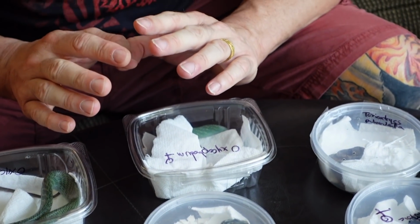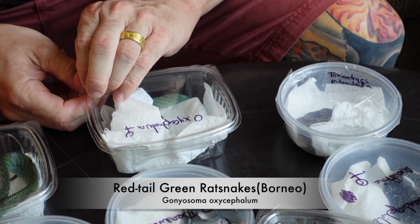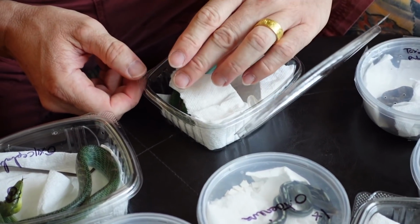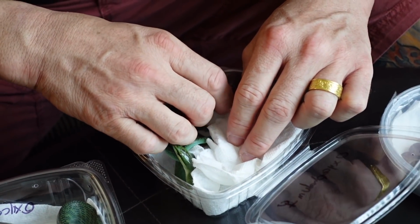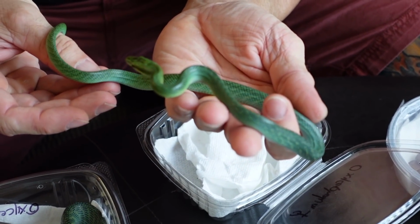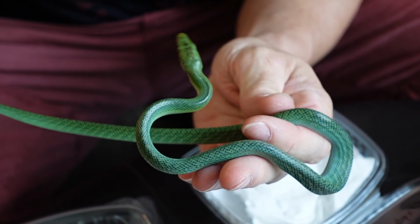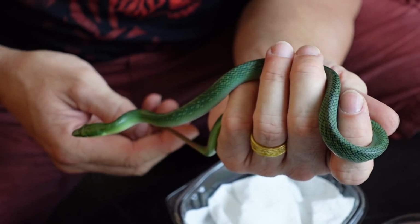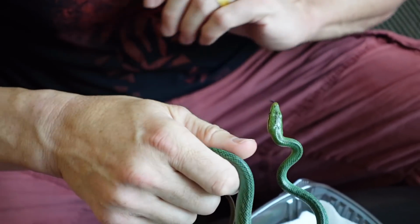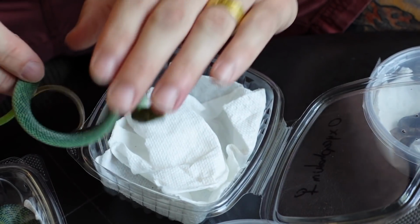So I am not going to be pulling out every single animal, but I'm going to start here with the Gonyosoma. These are red-tailed green rat snakes, but these are Borneo locality. They're known for getting higher amounts of yellow and blue, and they just look very, very different. As babies, they look somewhat normal, but you can see that there is some different coloration. I'm already seeing a lot of blue, and it does seem like it comes out a lot heavier as the animals grow. So these are actually quite rare. This locality is very rare, and these are going to be available, and they are going to be amazing for whoever ends up with these to watch them grow and go into their color change. It is going to be quite amazing.